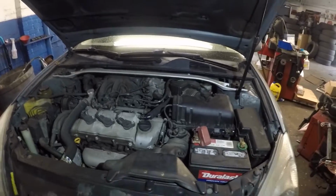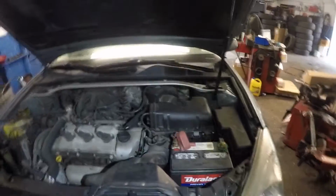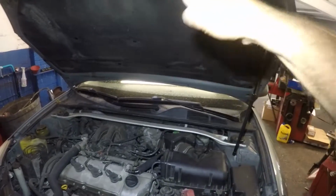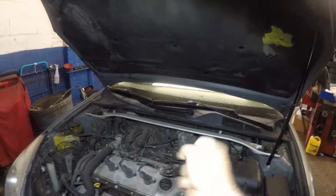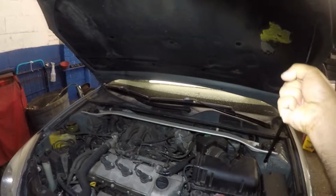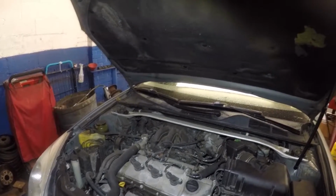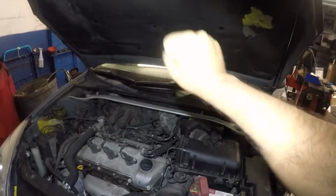Okay, so if your steering is stiff, hard, and it's locking up in positions when you're turning, sometimes it'll be very hard to turn, sometimes it'll be smooth, and it'll come to a point where it will get stuck, then it will free up again. Or if you're hearing some kind of noise and your steering is just shivering, vibrating.